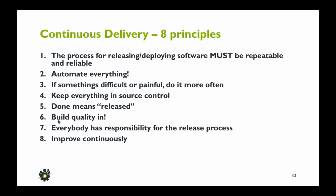So you've got to use the same mechanism for deploying across all your environments. Don't deploy using one mechanism all the way through to pre-prod and then suddenly change the way you do your deployments out to the production environment. That defeats the object. Automate everything. Obviously, it relies on a high degree of automation, otherwise your feedback loops are going to be too big.